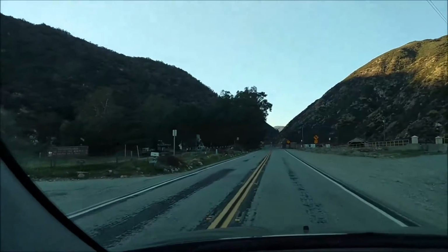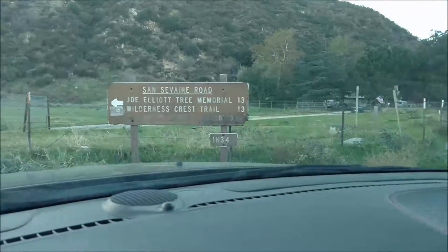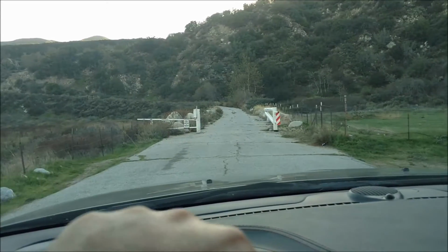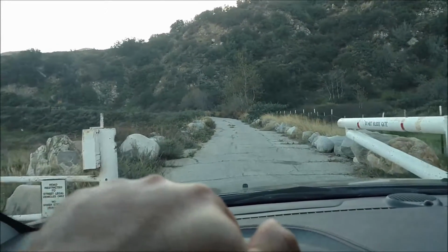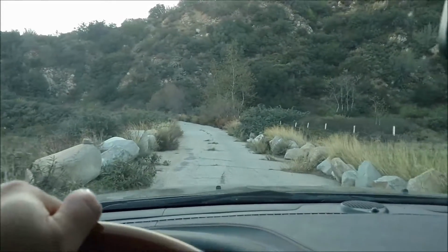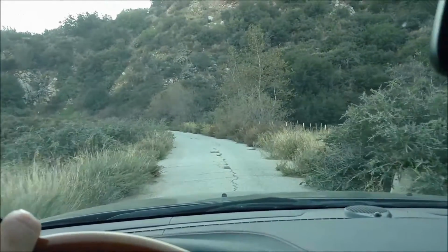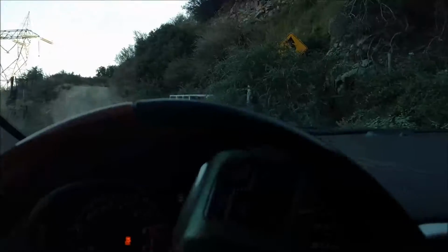Here's the road, and it's open. There's the gate. This gate is normally locked. It's locked almost, like I said, 11 months of the year. This thing is shut down. So first time ever. Been seeing this for like 20 years. Been wanting to come up here forever, and it's always been locked. So we'll see what we see.